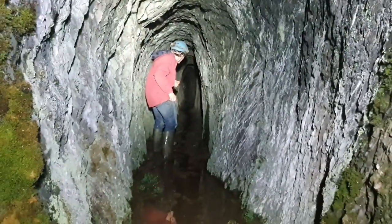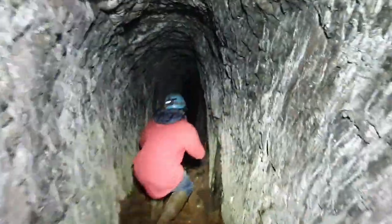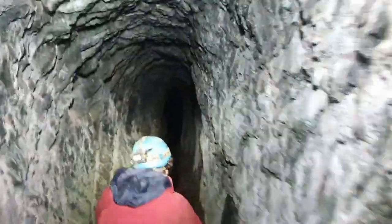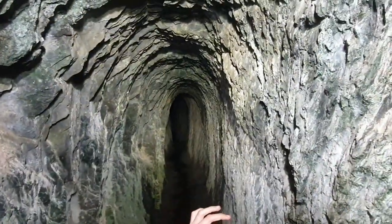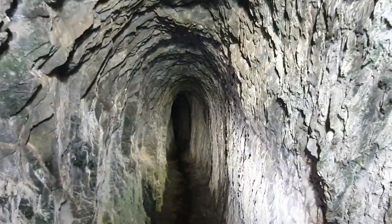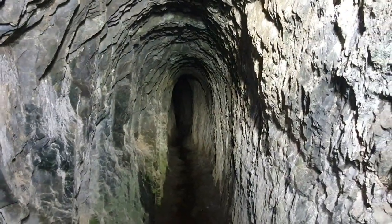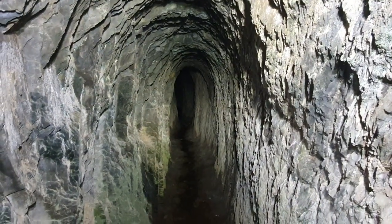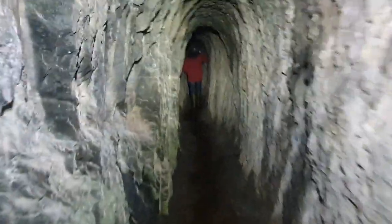Wow, check this out, folks. What age would you put on this? Well, it's a classic sort of Roman style level. I'd say it's probably going to be at least 1500s or 1600s. Could be earlier, could be Roman. Awesome. But let's go.